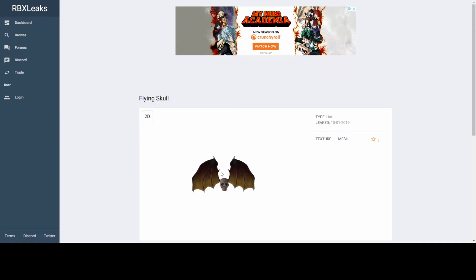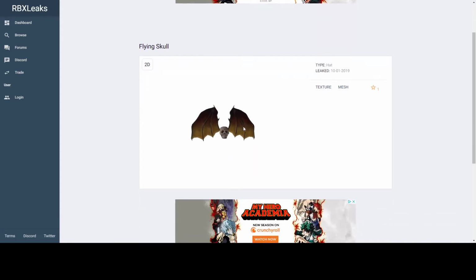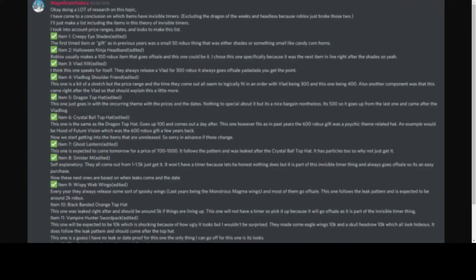Next, Flying Skull. This is actually wings, but if it isn't wings, then I don't know what it's gonna do. It might be the same thing as the eye, just fly above your head, or it could cover your head, but I don't think that would cover your head. So it's probably just gonna go above your head or be wings. I'm thinking wings, but you never know.